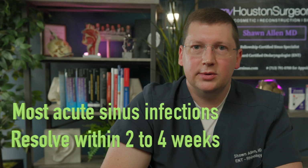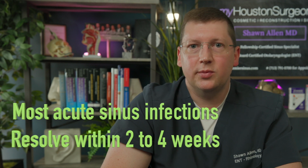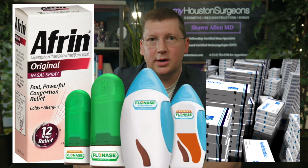Most acute bacterial sinus infections following viral illness resolve on their own within 2 to 4 weeks, but treatments such as decongestants, nasal sprays, and occasionally antibiotics are often used to speed up this recovery. Sinusitis resulting from airborne allergies may spontaneously improve when the offending pollens are out of season, and I'll discuss more specifics on treating these forms of sinusitis in a moment.